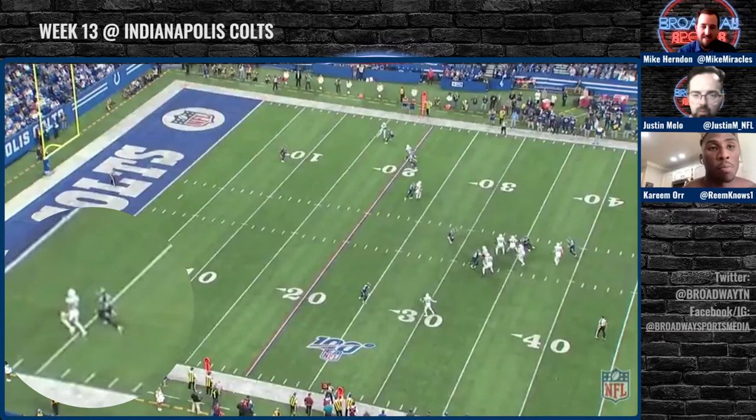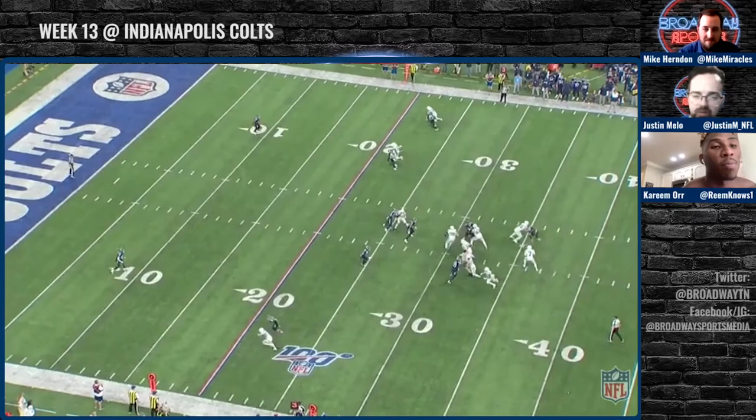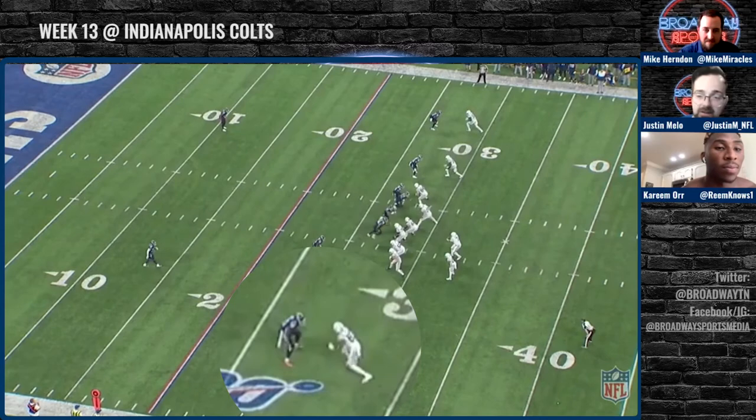When I watch this play, Kareem, one thing that I'm curious about is where your eyes are going. Because post-snap, it looks like you jump inside a little, and I'm assuming that's because you don't want to get beat to the inside in man coverage. Can you talk about why?